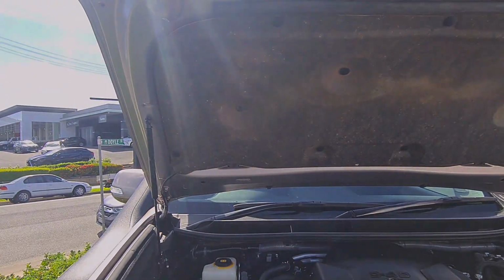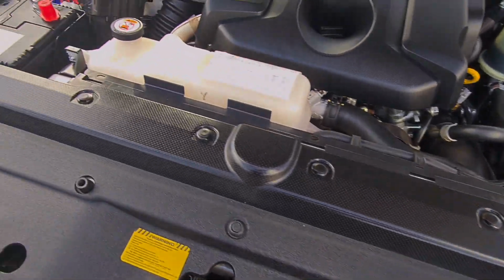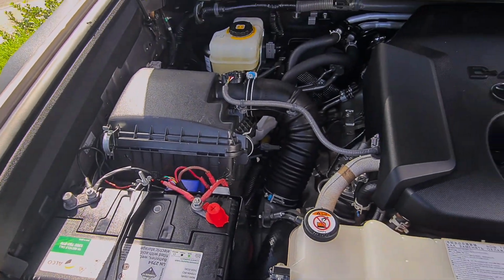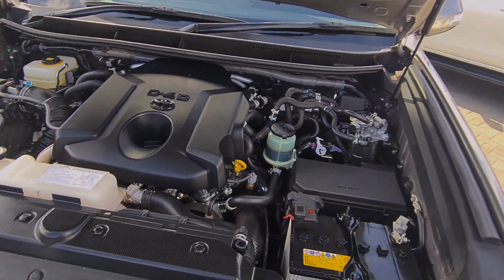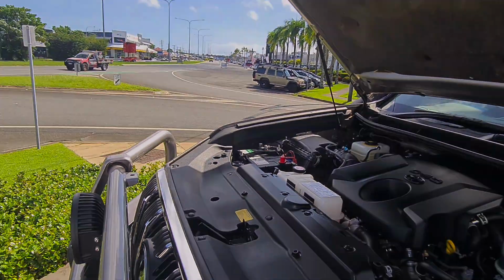So it's all up on struts, extremely clean through that firewall as well. Like I said, dual batteries here too. Got the second one just there for you. See yourself, extremely clean. Also the 2.8 turbo diesel in these guys. Show you as much as we can. But full Toyota service history, you can't ask for better.